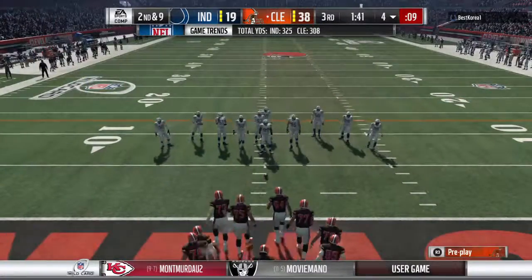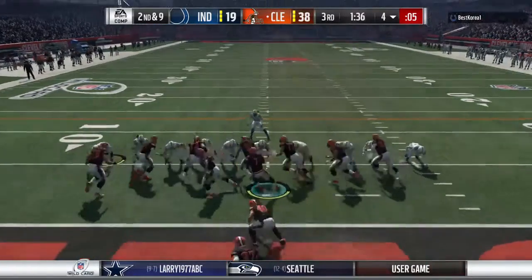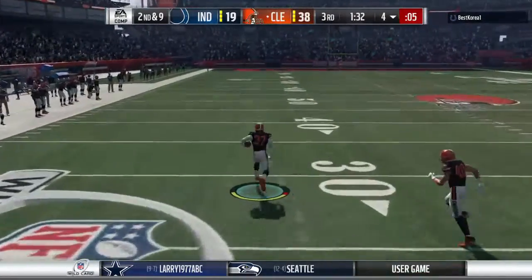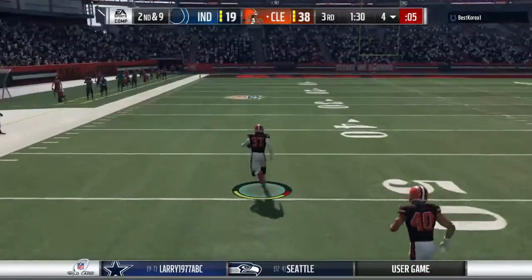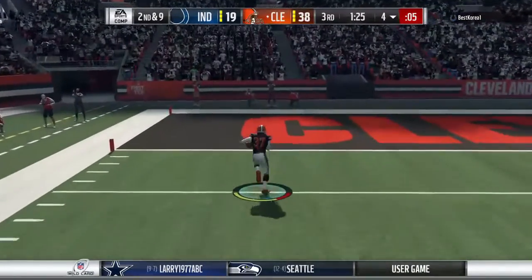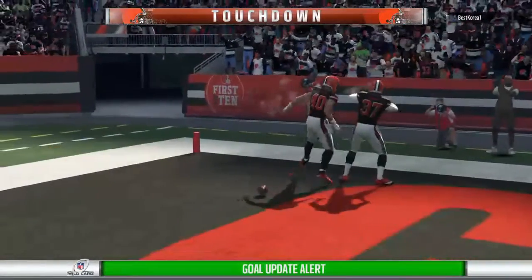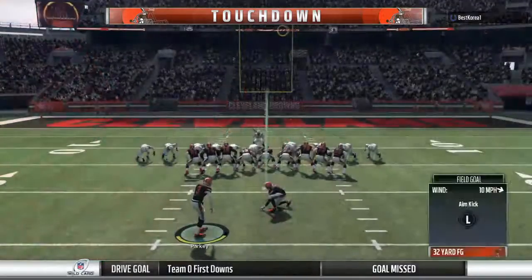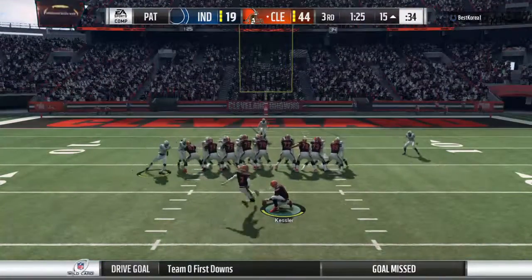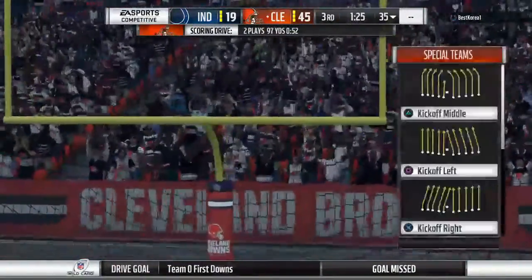Second down following the run. And now here's a carry heading left. A big seam, and he might go all the way. The 40, 30, 10. And he'll take it into the end zone for a Browns touchdown. A great play there. Saving his best for the playoffs with his third touchdown of the game. And the Browns add 6 to their lead. And he puts it through.